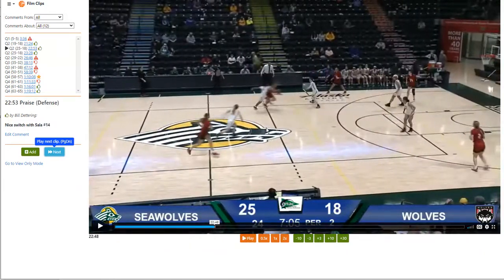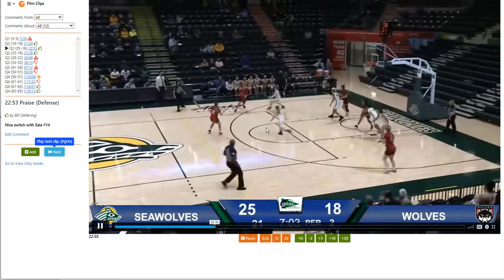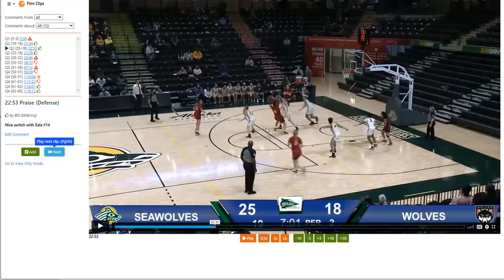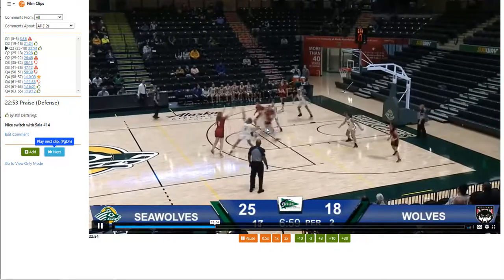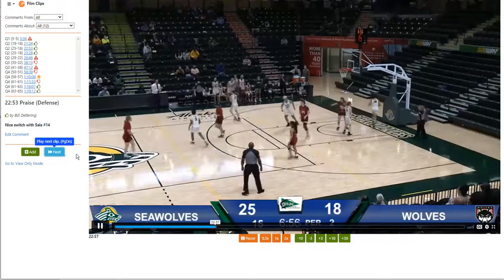The next one is a great defensive switch here. You'll see number 14 on the right-hand side, and she's sort of out of position. Number 5 is supposed to be up top, number 14 is supposed to be low. You can see number 14 pointing. They do a quick switch, they come out and contest, and it's an air ball. Again, really nice communication.